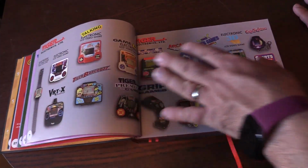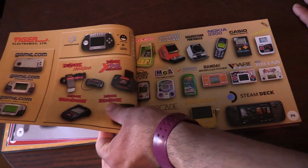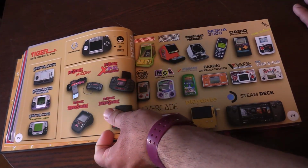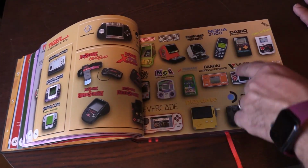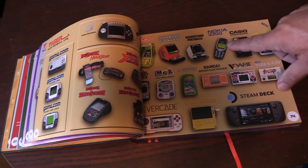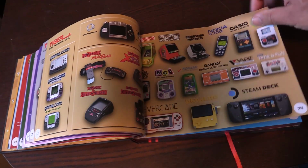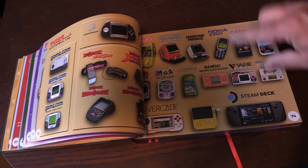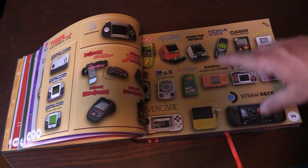More Tiger Electronics, the watches, things like that. These are the LCD games. Tiger Gamecom. A lot of people call it game.com, but it's actually the Gamecom. Nokia, I remember playing, wow, it's funny he has it listed because that's playing Snake on that. I guess technically that is a game. The Evercade's fairly new. Steam Deck, look at that, it's even made the book. That's cool. Playdate, I don't have that.